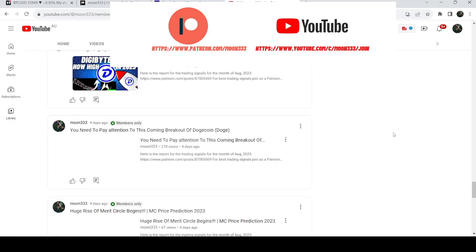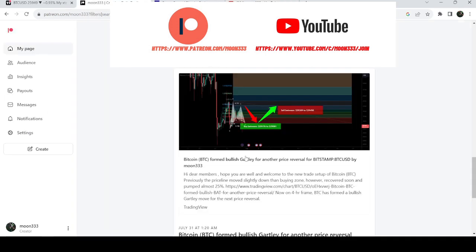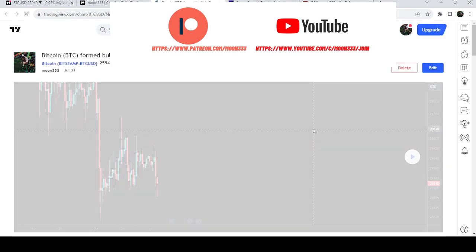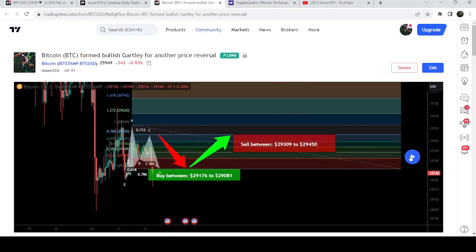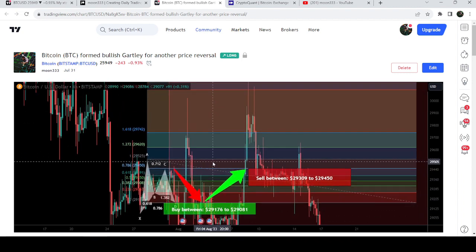And first of all, let me begin with my last successful trade signal for Bitcoin that I shared on 31st of July 2023 with my members, and that was a harmonic bullish reverse Gartley pattern that Bitcoin formed on a 4-hour time frame chart. And after playing this chart, you can see that the price line moved up here. You can see from this buying zone, it moved up and rallied slightly beyond the sell target zone, again moved down, and then we had a bigger pump.